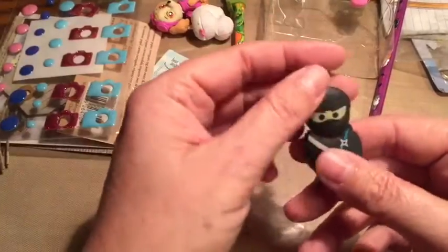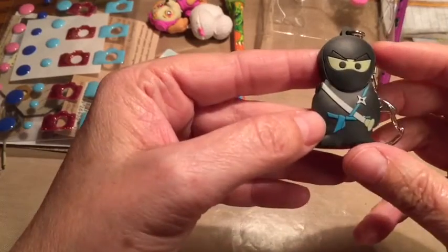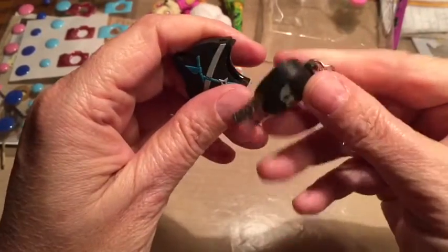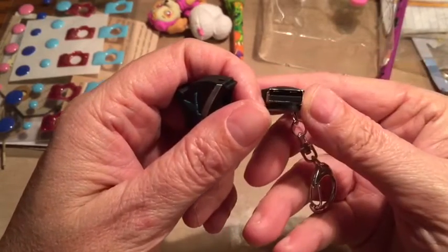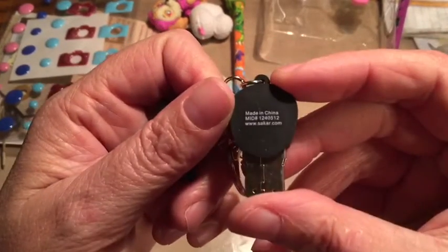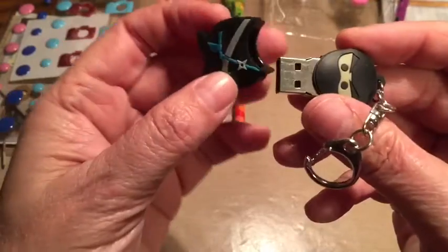And then my son was getting rid of some stuff and I saw this cute little keychain. It's a ninja. But it's a USB. Oh, I guess like a memory card, memory stick. Let's see. It doesn't say how big the memory is. I thought he was cute.